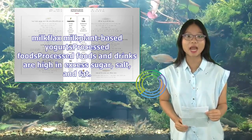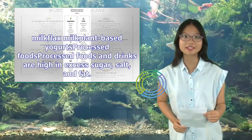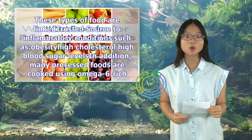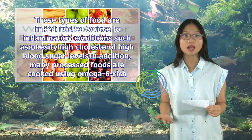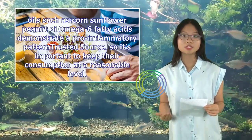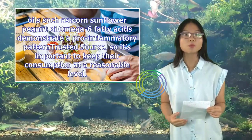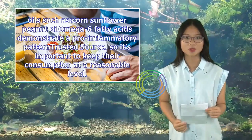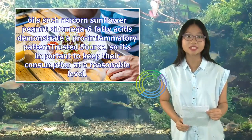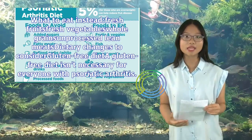Processed foods and drinks are high in excess sugar, salt, and fat. These types of food are linked to inflammatory conditions such as obesity, high cholesterol, and high blood sugar levels. In addition, many processed foods are cooked using omega-6 rich oils such as corn, sunflower, and peanut oil. Omega-6 fatty acids demonstrate a pro-inflammatory pattern, so it's important to keep their consumption at a reasonable level. What to eat instead: fresh fruits, fresh vegetables, whole grains, unprocessed lean meats.